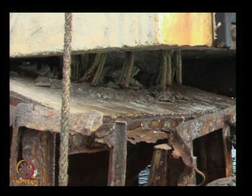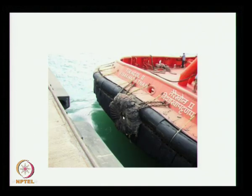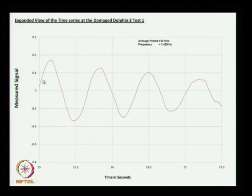The steel framework has gone down. Some of the reinforcement which is coming from the deck to the pile has got bent, and there will be a discontinuity of the reinforcement. For this type of study, what we use is a tugboat. These tugboats are used to hit the dolphin like this, so that the dolphin undergoes certain oscillations and we measure the oscillation. So this is one time series of oscillation which is measured.